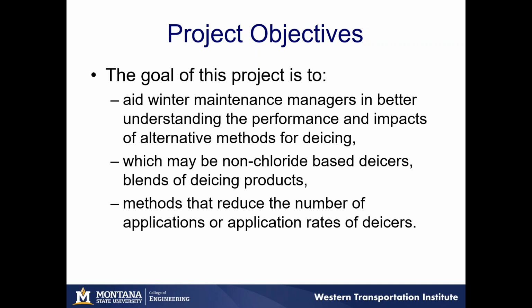So the real goal of this project was to find new or more information to aid winter maintenance managers in better understanding the performance and impacts of alternative methods for de-icing. A big part of the initial discussions was, what does alternative methods for de-icing mean? We landed on it meaning not only non-chloride based de-icing products or alternative de-icing products, but also other methods to mechanically de-ice or aid in that process. So what you'll see here is a combination of alternative products, alternative methods, and quite a few technologies that we identified to really help achieve these goals.